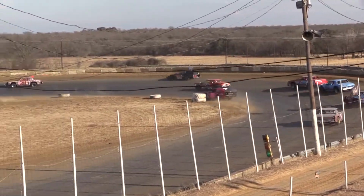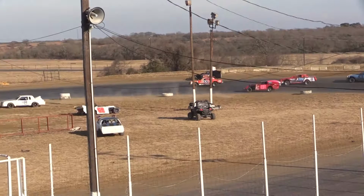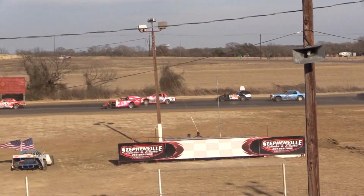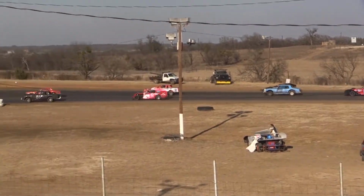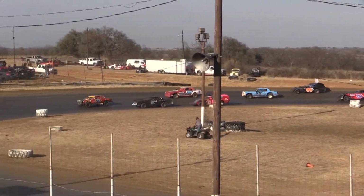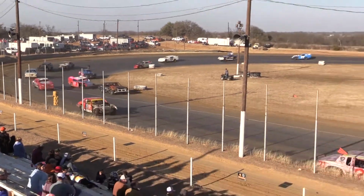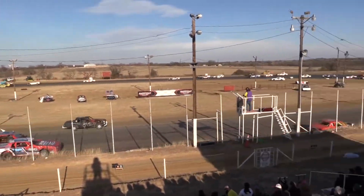'88 finally got the car going. He's going to rejoin the race. 76 a little sideways off there too. Almost collected the 21 of Brown there. It's like Casey Fielding in that 19. He's slow, top of the track, going down the back straightaway.